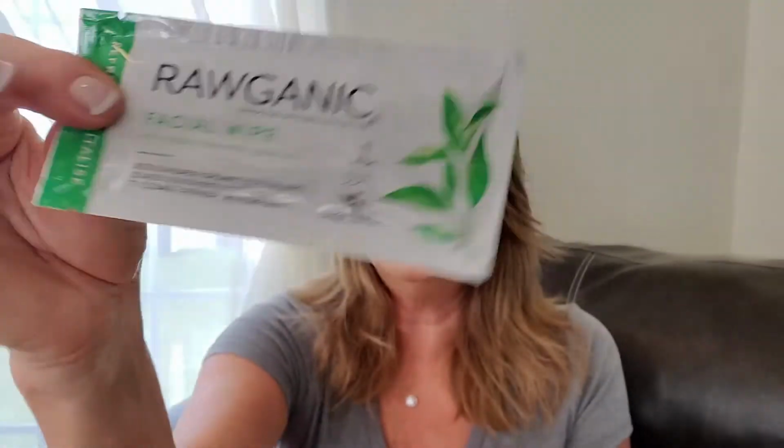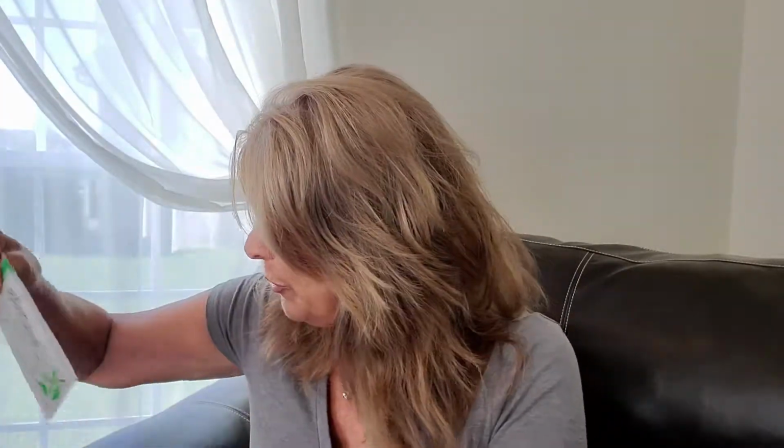See? Okay, it's in a gold color. I have to be honest, the gold isn't my favorite for eyeshadow, liquid or dry. I do use it sometimes. Not my first pick though. Raw organic facial wipes with organic aloe and green tea. Okay, I like that this is in a pouch. You can take it with you, throw it in your purse on the go.